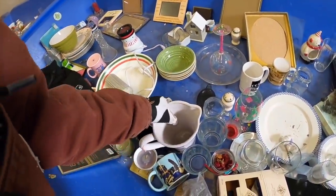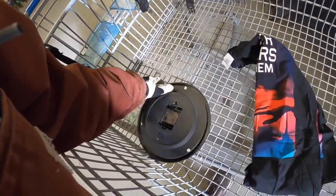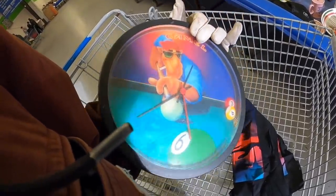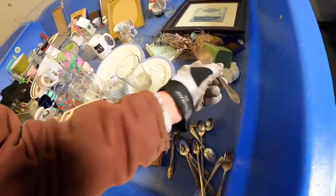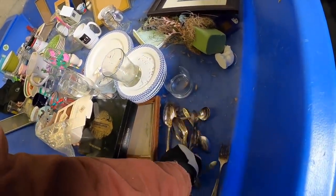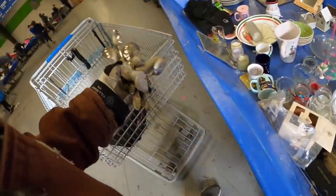Alright, when they bring out new bins, it gets very, very hectic. I didn't really even find much out of all those bins they just brought out. I mean, I got a t-shirt here, it's a new one. I got this camel light, or clock. Still have this. Looks like they have some silver plate over here, so I might grab that. Maybe it's even sterling. No, it's Tudor plate. Yeah, it looks like it's all Tudor plate.